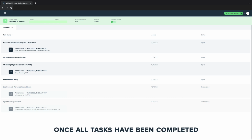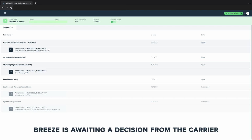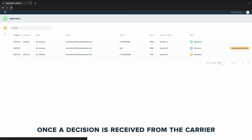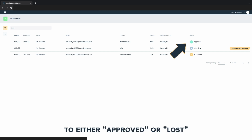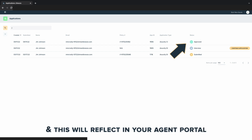Once all tasks have been completed, the application will have finished the underwriting process, and at that time, Breeze is awaiting a decision from the carrier. Once a decision is received from the carrier, Breeze will update the status of the application to either approved or lost, and this will reflect in your agent portal.